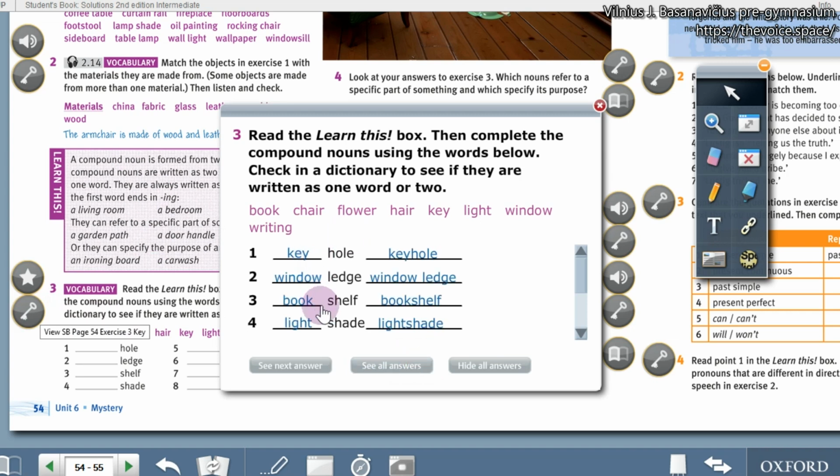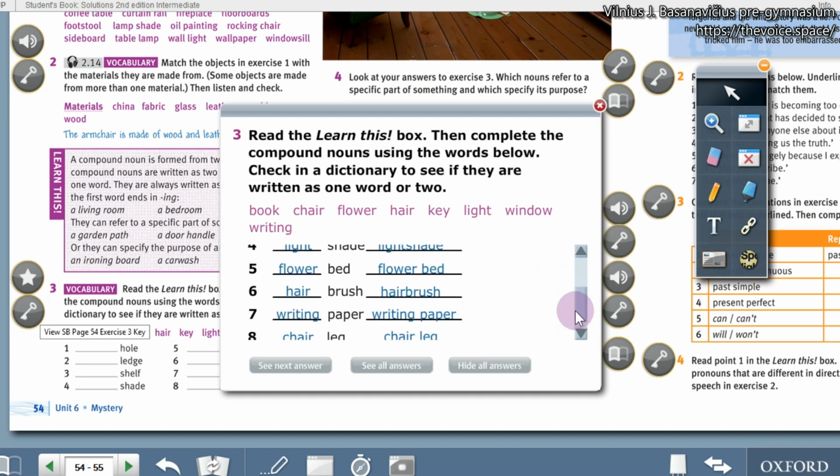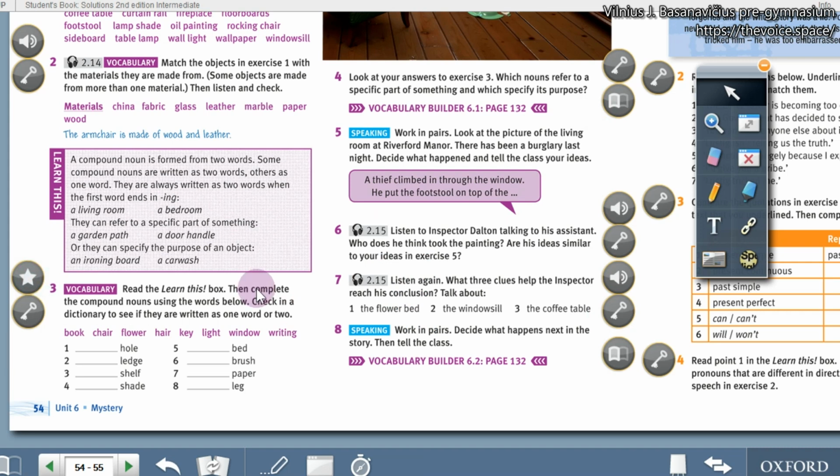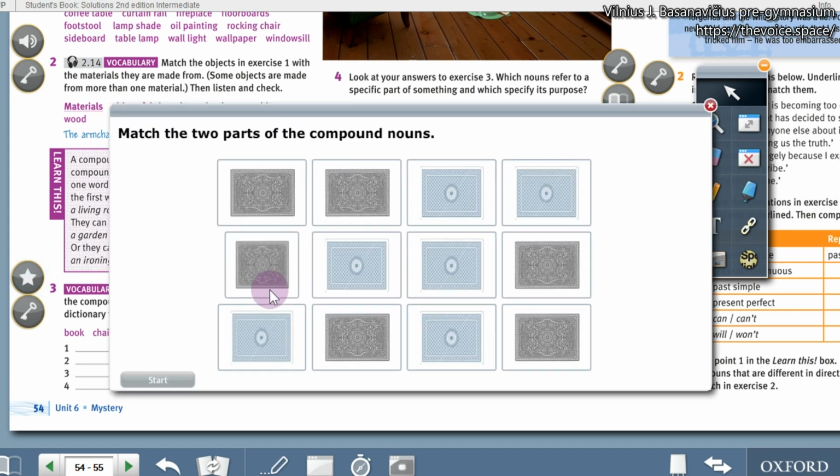Keyhole, window ledge, bookshelf, light shade, flower bed, hairbrush, writing paper, and chair leg. Armchair and chair leg. Okay. This is an exercise you don't actually have in your books. We need to match the two halves of the compound nouns. Well, I guess it's easy for you because we have a distance learning and you may pause and then remember them, but let's try. How many of the compound nouns can you guess?